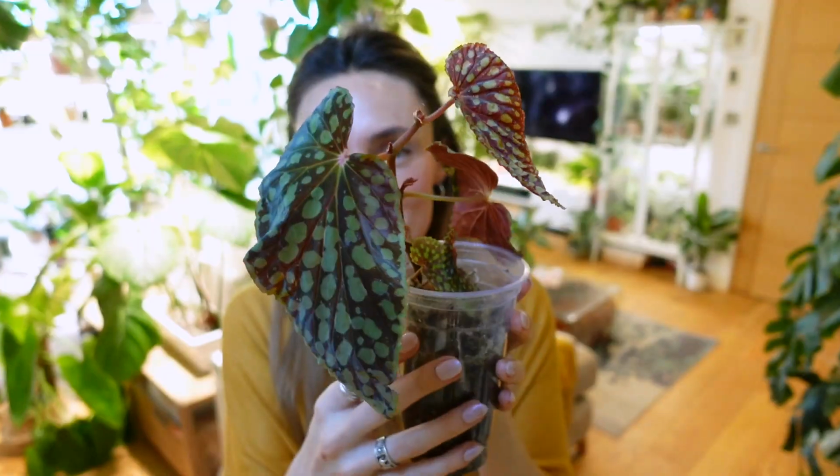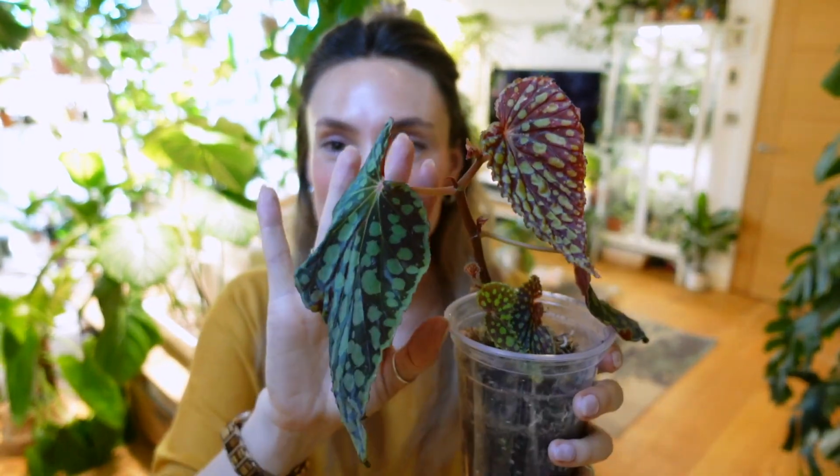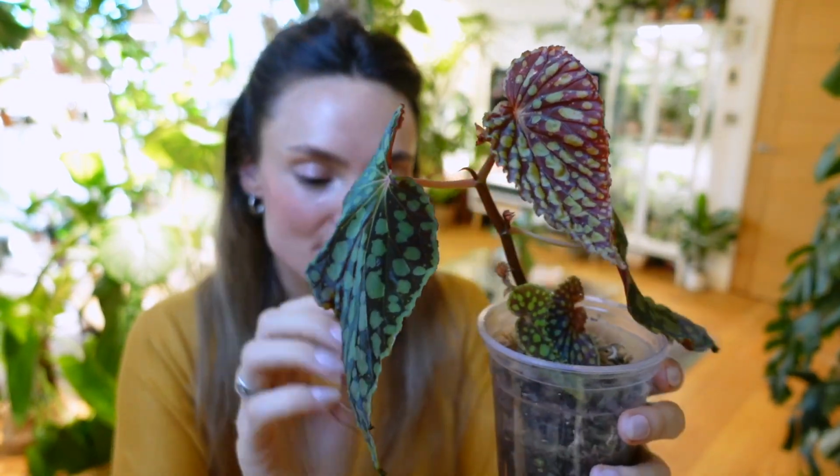I keep checking on it and seeing what it's doing, seeing how big the leaves are and seeing if anything's grown. And yeah, that's where I'm at with that one. But I adore it so much.